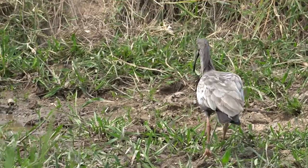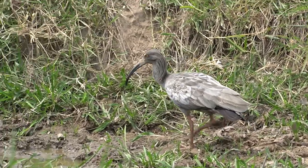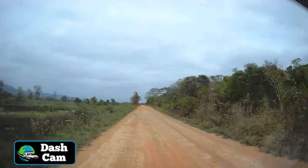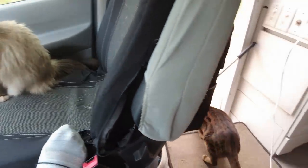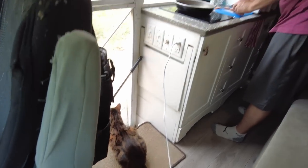Oh, what an exciting day, guys. A lot of birds. We haven't seen a lot of mammals. We did see a deer. We are on the lookout. We have literally just pulled over on the side of the road, opened up the door for the kitties so they can hear all the birds.